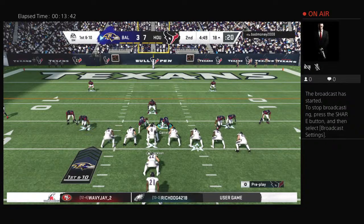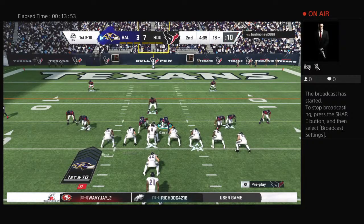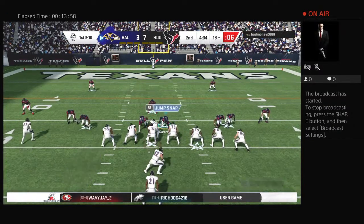Watch the twist! Watch the twist! Slam! Showing it! Check forward! Check long, go! Get him! You got him!